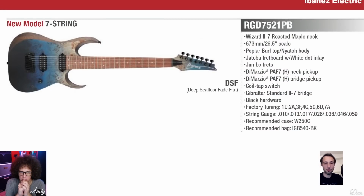That's a little bit more affordable model that comes in a beautiful deep seafloor fade flat finish. And that's not part of the Axiom label range, so it's just part of the standard range. Comes with a Jatoba fretboard, Wizard 2 neck made from roasted maple. And of course, one of the key features here is the poplar burl top, because this is very, very attractive. But again, we are talking about $799 as a price point.